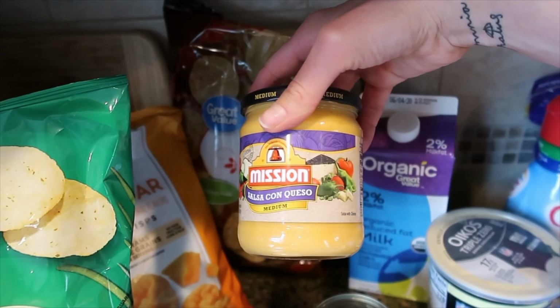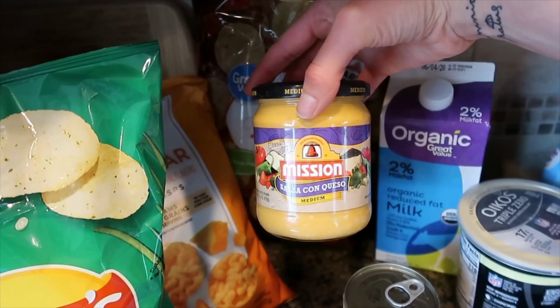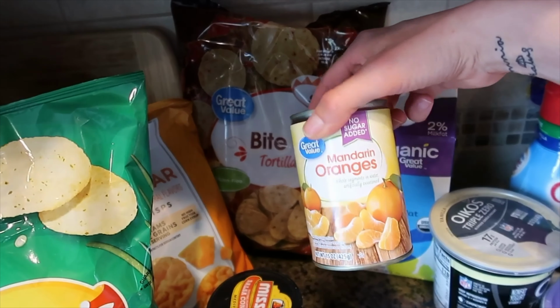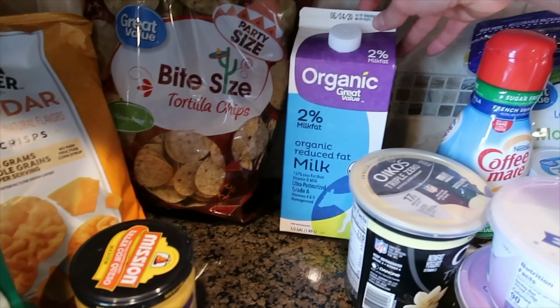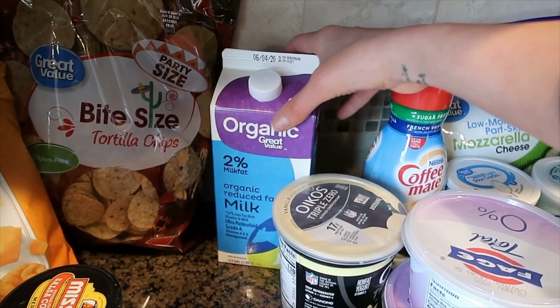I got this to have with for taco night. I believe that this was 2 tablespoons for 2 points. I got mandarin oranges, the no sugar added ones for my kids. They're obsessed. I got the organic 2% reduced fat milk. This is for my kids.